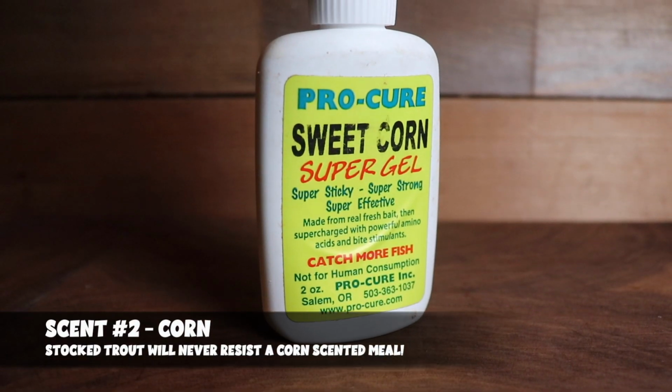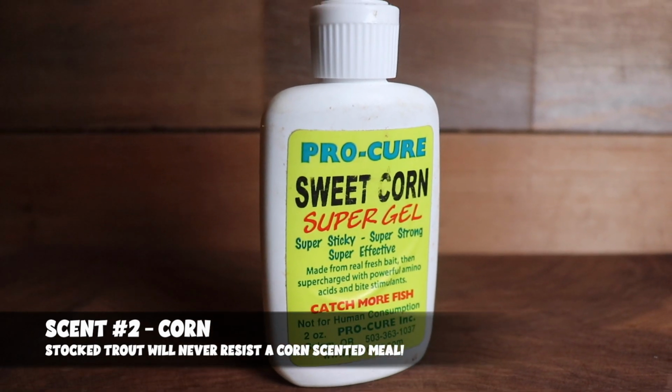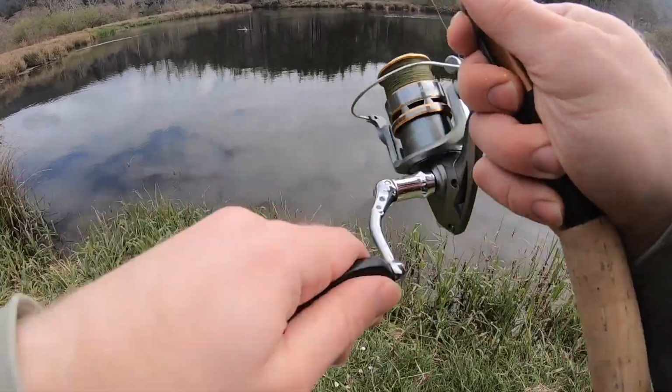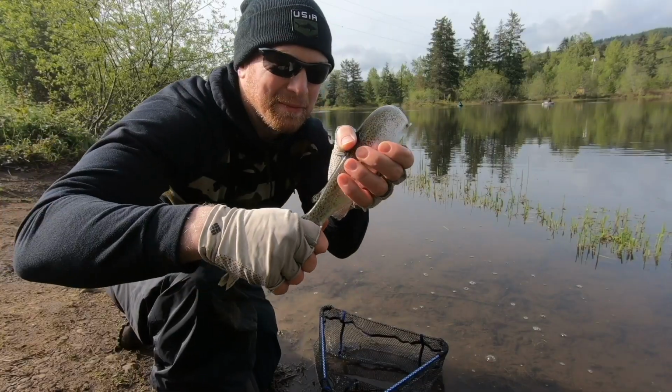Now coming in at the number 2 scent, that's going to be one of my all-time favorites and one of the first scents that I use all the time when I'm out stock trout fishing, and that is corn scent. Now, if you've watched my videos before, you've heard me preach a lot about why corn is critical when it comes to scent and why trout just love corn in general. When trout are being raised at hatcheries as stock trout before they get planted, the food source and pellet feed that they are getting in those hatcheries is corn-based. It's cornmeal based. So as they're growing up, they're getting bigger, they're fattening up right before they get stocked out in the water, they're used to a corn diet and that corn scent.